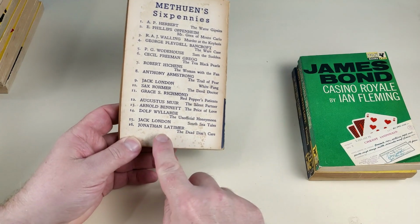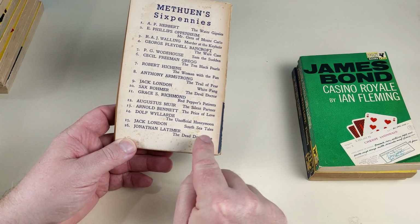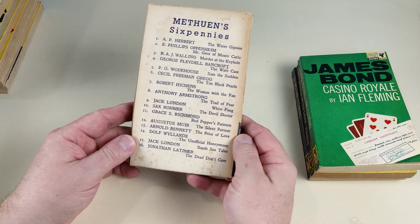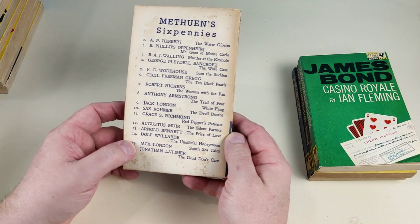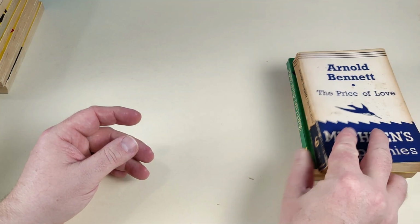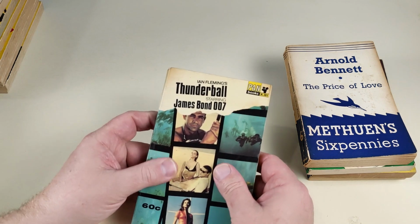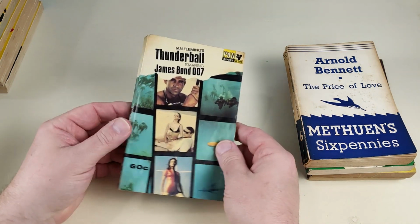And look at that, I've just noticed that one there, Jonathan Latimer, The Dead Don't Care. We've got a Latimer book later on, and I have actually just finished one. He was a really good hard-boiled crime writer before hard-boiled crime writing was a thing, really.